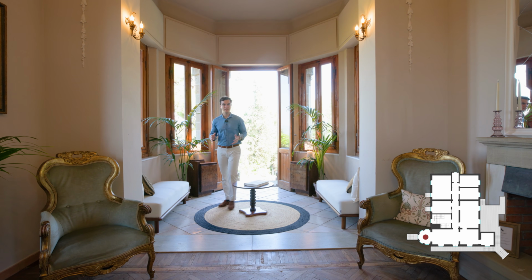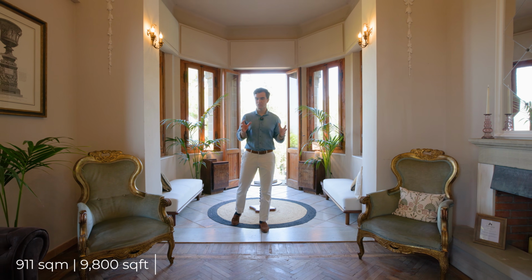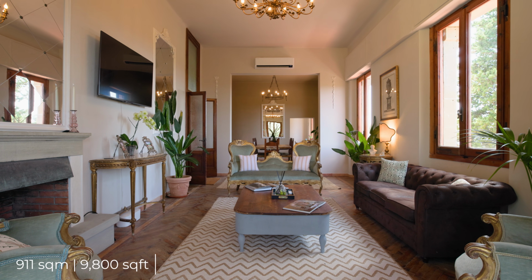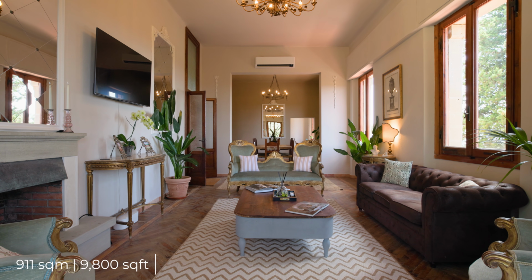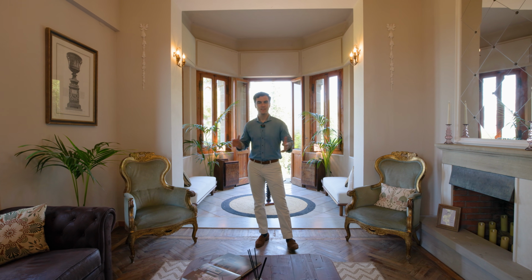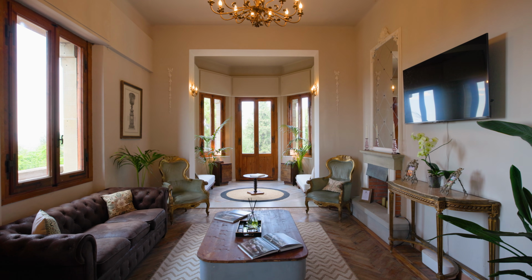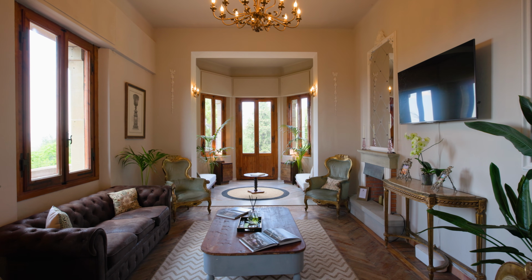Welcome inside the villa. It is 911 square meters in internal spaces, which equals to about 9,800 square feet. It has 5 bedrooms and 5 bathrooms, and this is the main living area. As you can see, it has been completely recently restored. The works have just been finished.